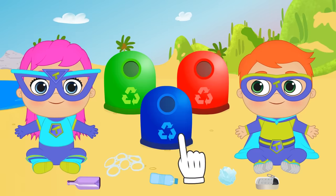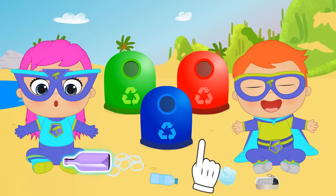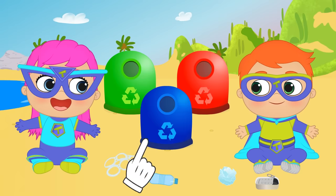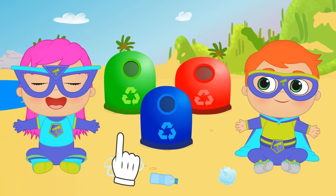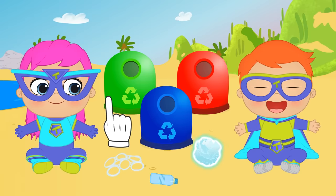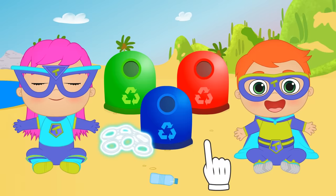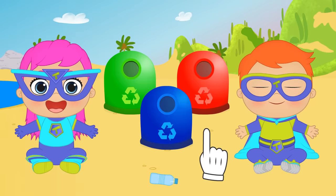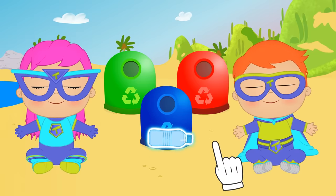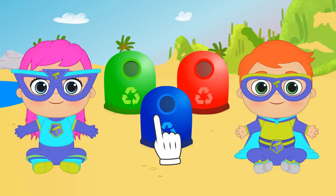Wow, Lily! You've used your telekinesis power to get the carton in the right container. Wow! Alex has also developed the same superpower as Lily! I'm afraid this is turning into a competition! That's it! Paper goes on the blue one! And the plastic from the drink cans go to the red one! Kids, don't fight! The most important thing here is that you've helped save the planet!